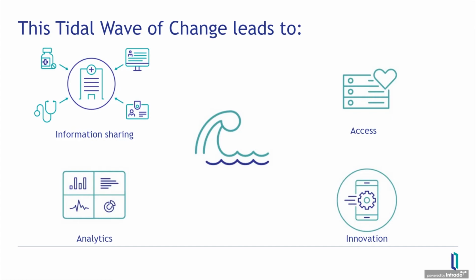So why does our industry need this? These important changes lead to better health information sharing between providers, payers, researchers, and drug and device developers. It allows innovators to get access to medical records in a way that they couldn't in the past. It allows for robust data collection in an analytics-friendly environment, including patient-reported outcomes and even wearables and the Internet of Things. And it provides the foundation for the next wave of digital healthcare app innovation.